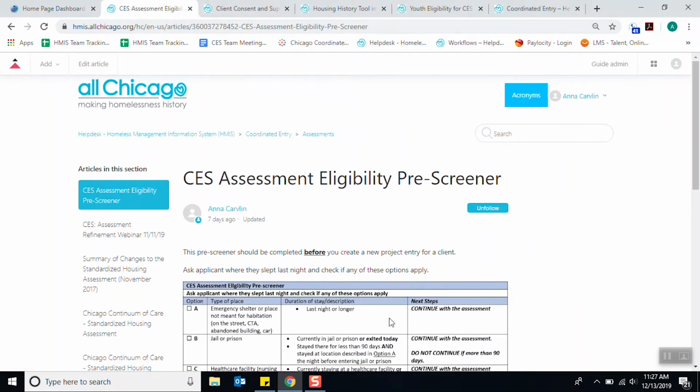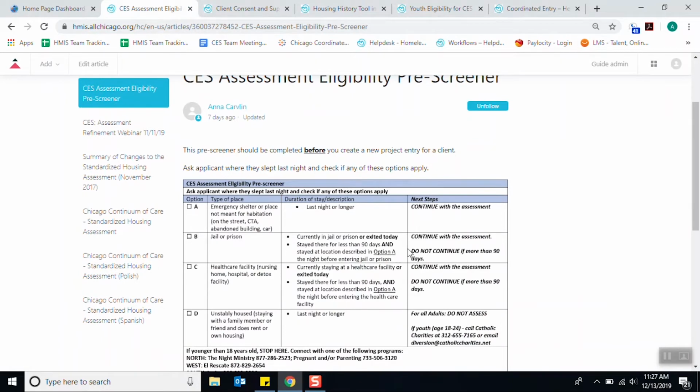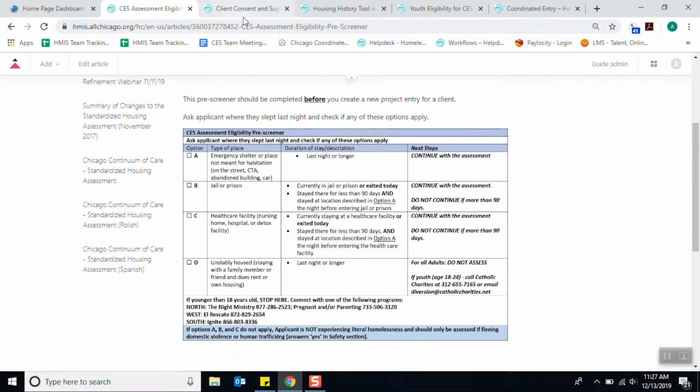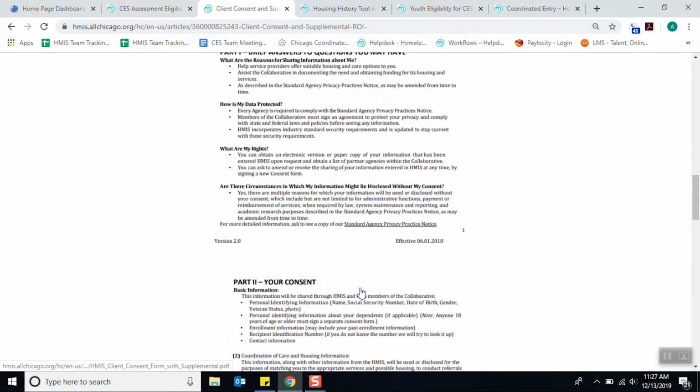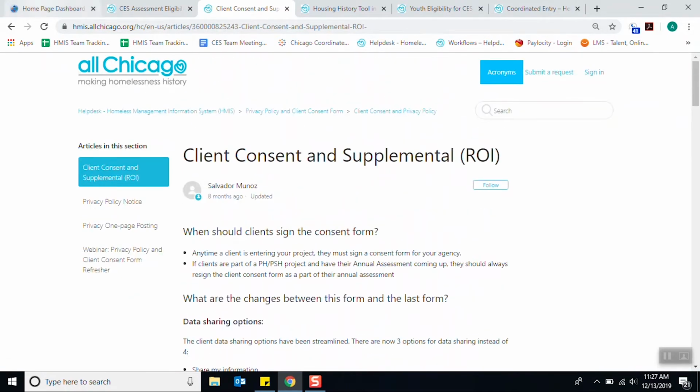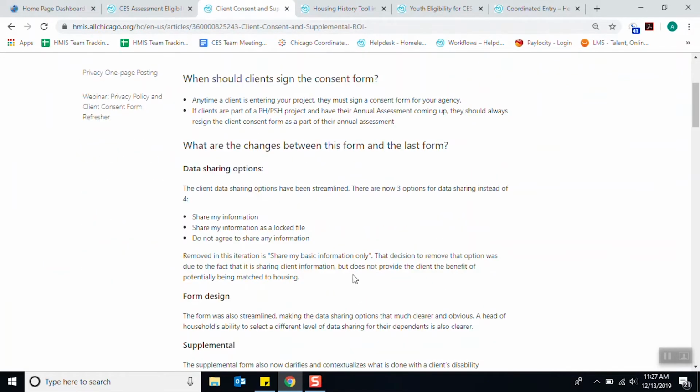This is new. The information isn't new, but this is new, and we want you to be familiar with the information on here before you open up an assessment. I would have the client consent and supplemental ROI. Before you go into HMIS to create a client record, you should know whether or not the client is willing to share their information, and if they do not agree to share any information, you'll never open up a client assessment for coordinated entry.